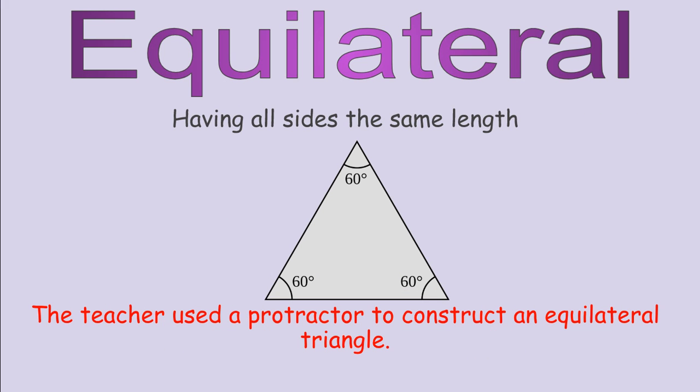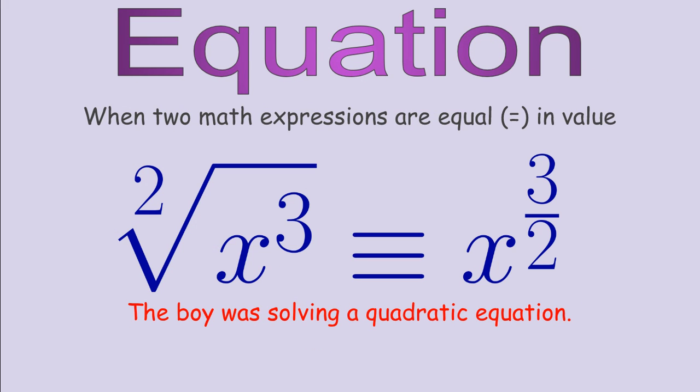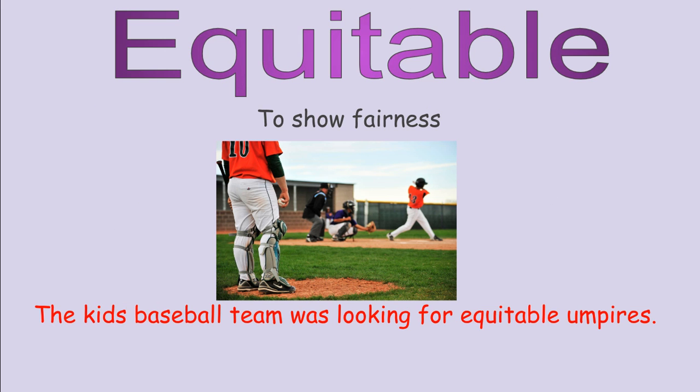Equilateral, having all the sides the same length. The teacher used a protractor to construct an equilateral triangle. Equation, when two math expressions are equal in value. The boy was solving a quadratic equation. Equitable, to show fairness. The kids' baseball team was looking for equitable umpires.